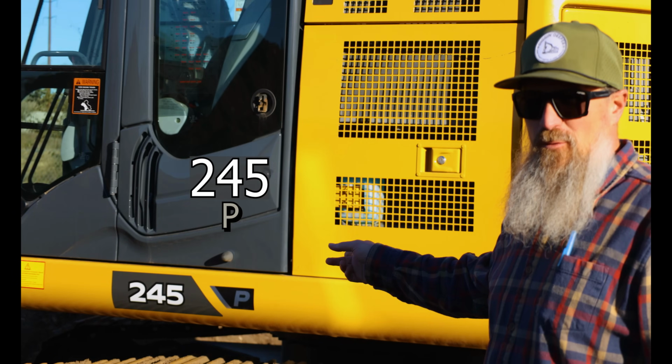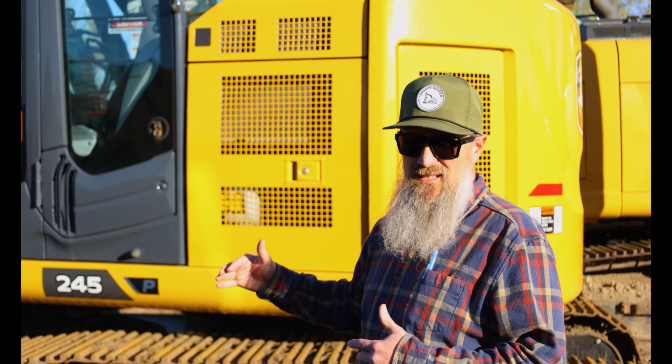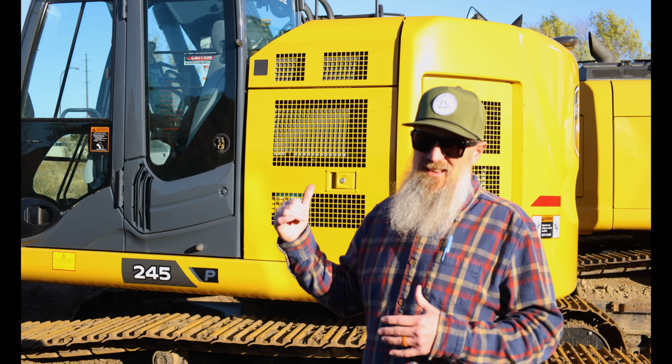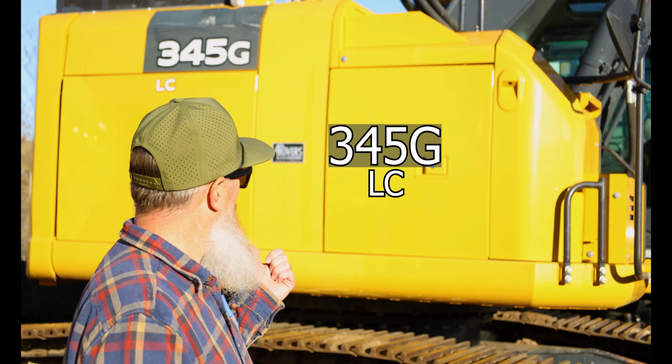So here we got the 245. This is part of their new tiering system, as I mentioned. The P is kind of the top tier when it comes to these excavators. So we want to show you the different sizes. 245 is the next size up for my 135. Now you can see kind of how big it is compared to me. Let's go check out the next size up.